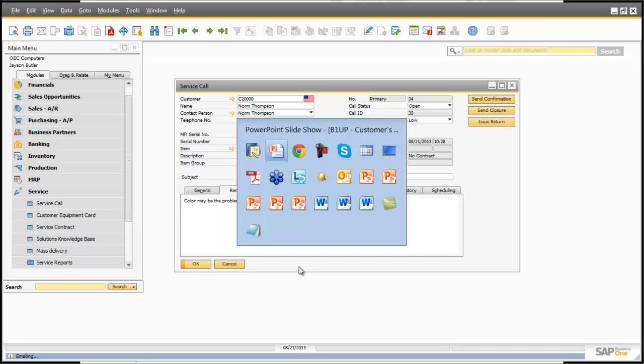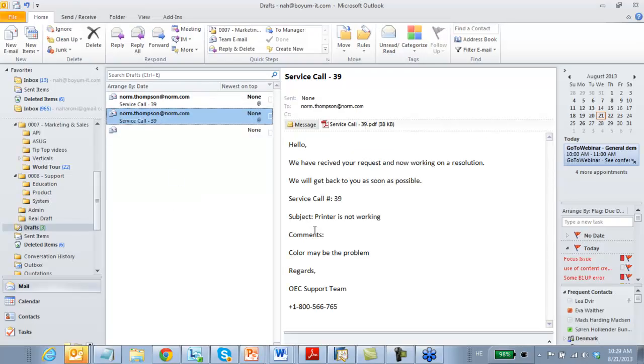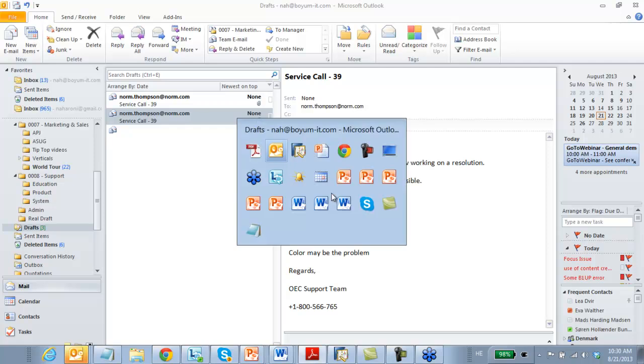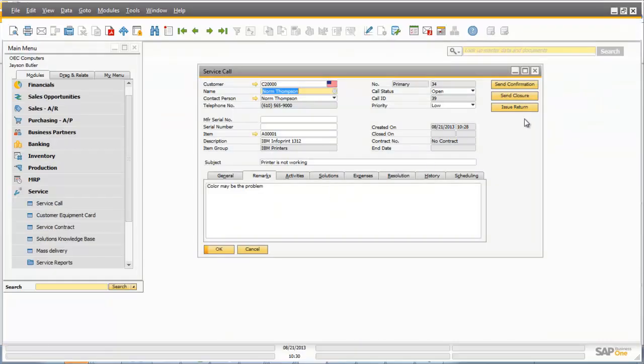And once it's done emailing, I'm just going to go. Okay, so we have received a request and are working on a resolution. We'll get back to you as soon as possible. Printer is not working, so we can basically pull information from the service call into the email to generate a very specific and personalized email that even has the service call as an attachment. So basically, we're automating the service call department and making sure that customers get the relevant answers and the relevant information regarding their call.